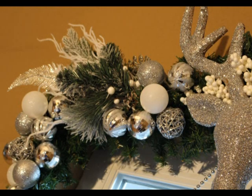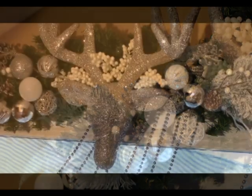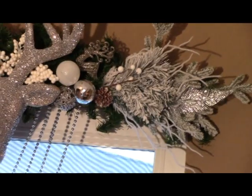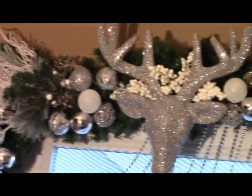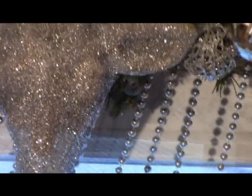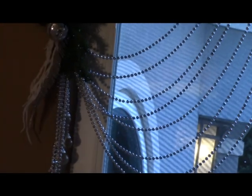We have it adorned on each side with ornaments that I use throughout the decor, and flocked branches that I also used throughout the decor. But what really set this window off is the beads. Look at that as they drape from the center of the window and loop all the way down and over to the left-hand side to form a beautiful curtain.